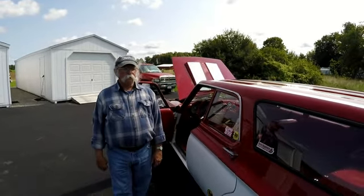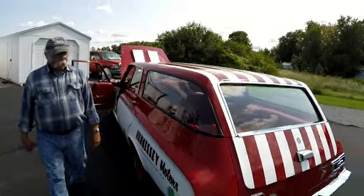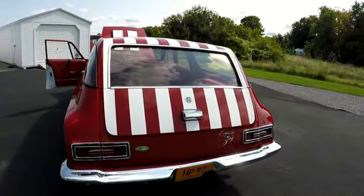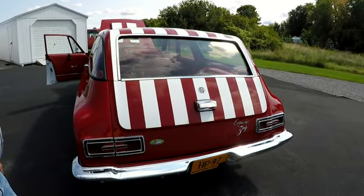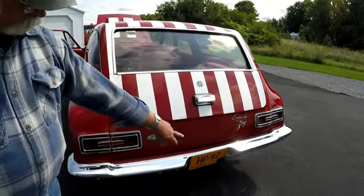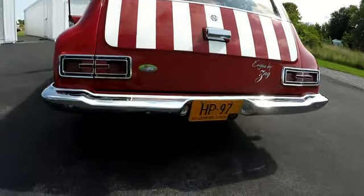The rear of the car shows the stripe package that carries down off the scoop and down the roof and gives it that 63 look, and there's the 63 tag on the license plate.